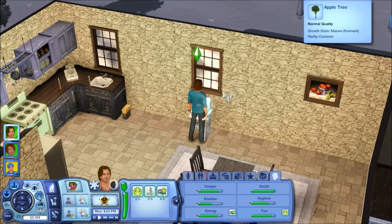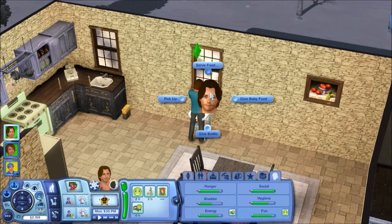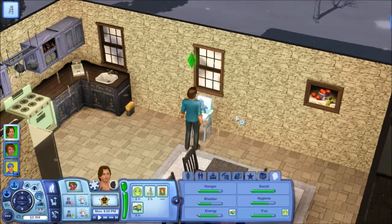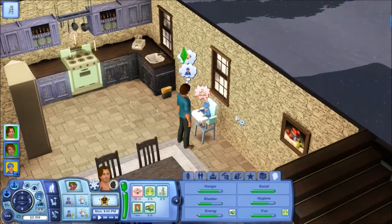Oh, that's the apple tree. I was like, what is that? Give him baby food. Yeah, baby's hungry. Feed him! Feed me!